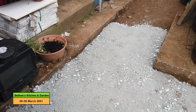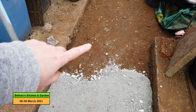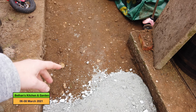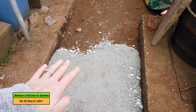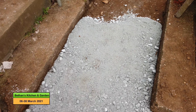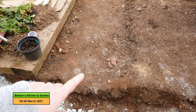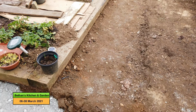My husband thinks that he has dug a little bit too deep, so the plan now is to fill up to the level of this hardcore with the topsoil we took out yesterday, and then we need some more hardcore to put on top of that topsoil, because it's just a bit too deep. And then he has to continue all along there, but I'll give him a hand with it because it's just too much for one person to do.